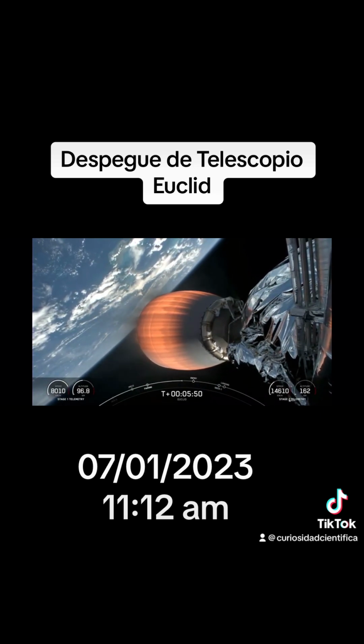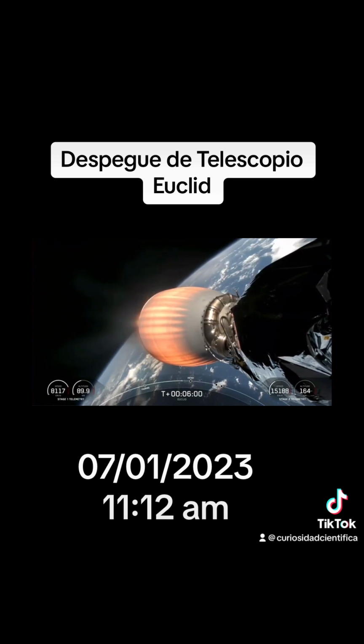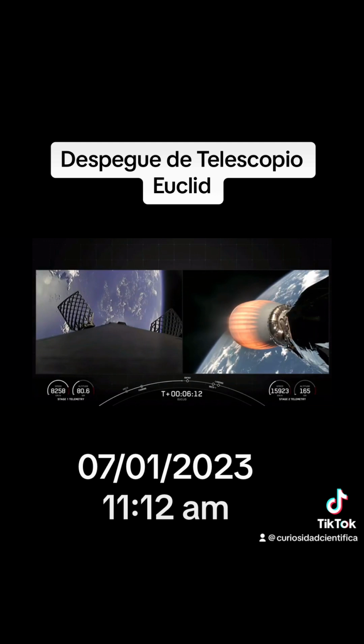Oh, man, I cannot get over these cameras. They are gorgeous. They look very crisp, very clean. Crisp. Yes. Hopefully, Euclid will also be taking very crisp images. I cannot wait. I'm so excited. It's kind of fitting that they debuted new cameras on this launch of a telescope. Oh yeah.